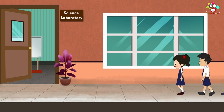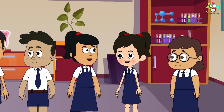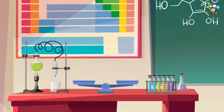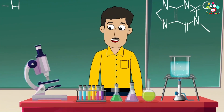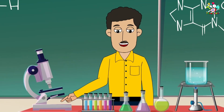Okay, sir. Soon all the children reached the science lab in a queue. Everyone was amazed after entering the lab. There were tall instruments on the tables. The teacher showed them the microscope and said, "This is a microscope. It is called Sukshmadarshi in Hindi.